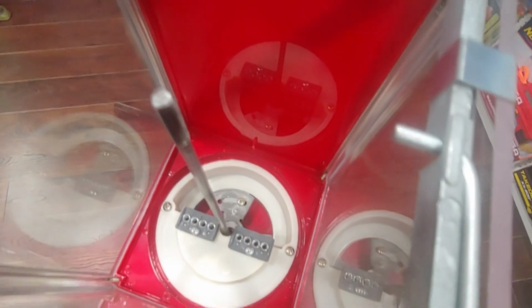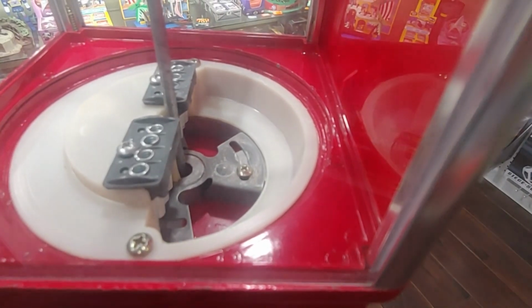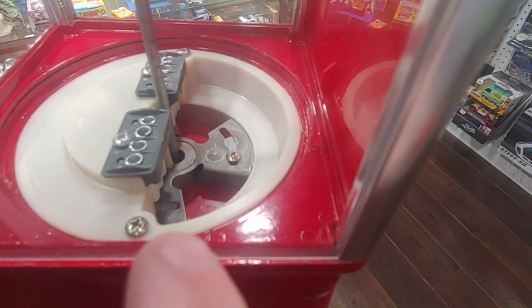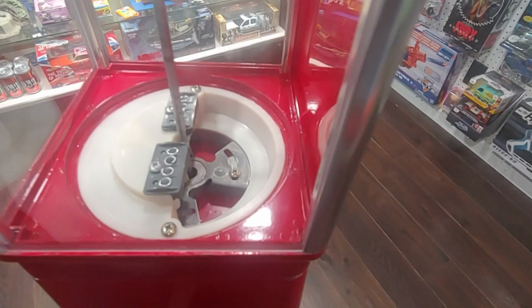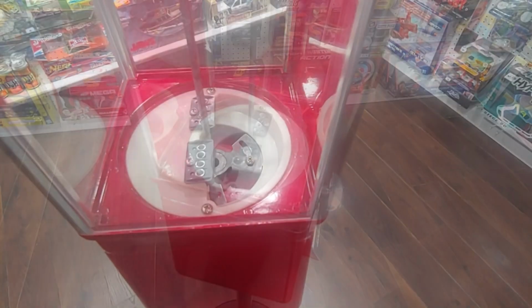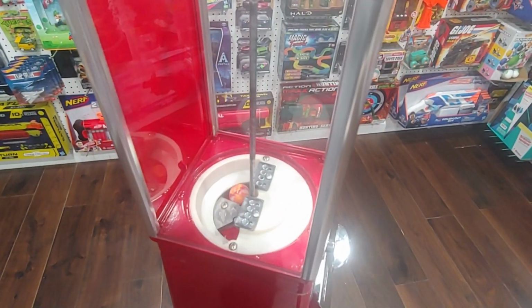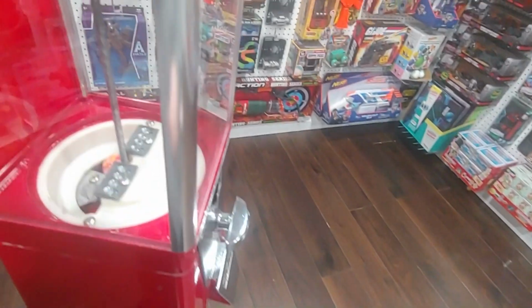You've got that little adjustable mechanism in there so you can change the serving size of candy. And that's what this guy had in there. He had M&Ms. I thought, what can I put in here? And there's not much you can do without changing the mechanism. That small bouncy ball is barely going to clear.